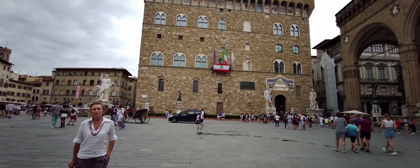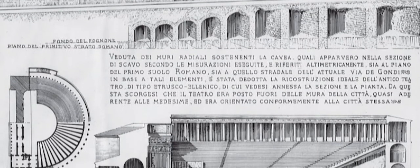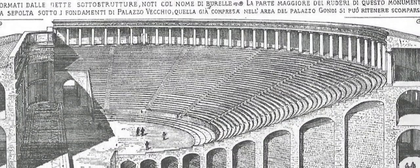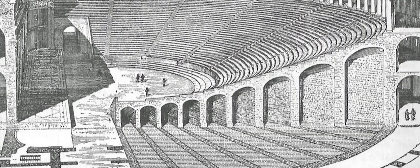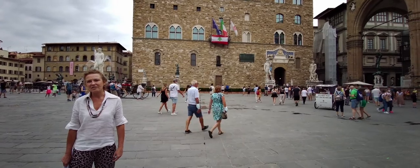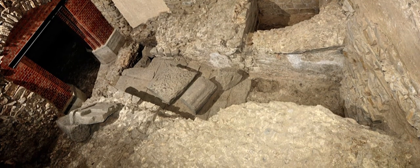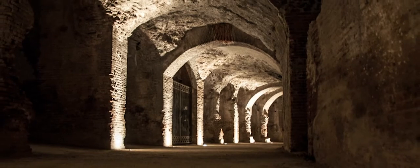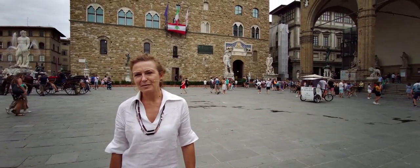The theater came to light for the first time in the late 19th century, during work for a sewer in Via dei Gondi. Then in the 1930s with some work in Palazzo Vecchio. So the most recent excavations in the 1990s in Palazzo Vecchio were able to discover part of the orchestra and the substructures, so the wedges called burelle, holding the seats for the people. So with the excavations in Palazzo Vecchio, two distinct phases of this building have been identified.